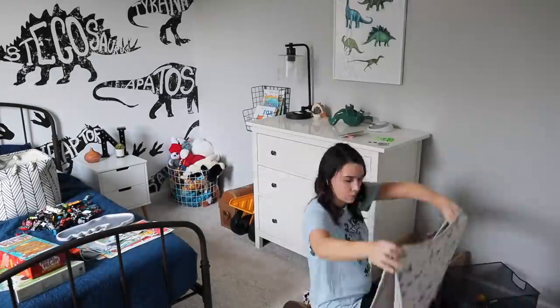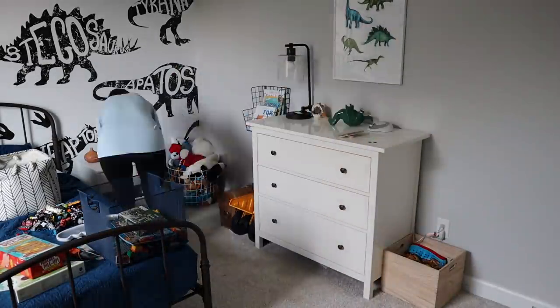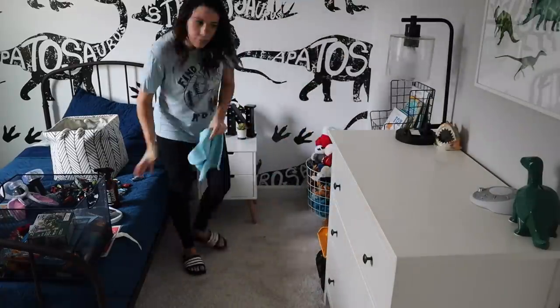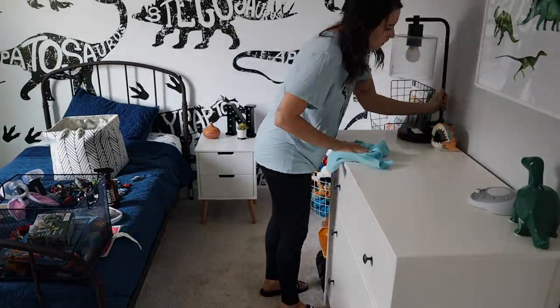So I kind of wanted to go through everything, and I also wanted to get the room ready for my dad since he was going to stay with us for the weekend, just so he had a nice clean room to stay in. And I was just thinking, we never did a room makeover video for Nolan's room.